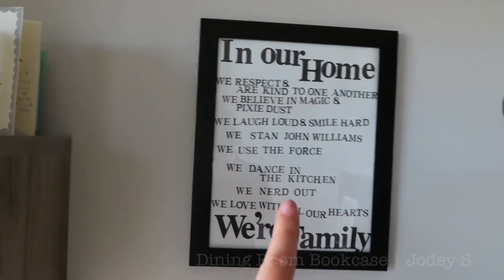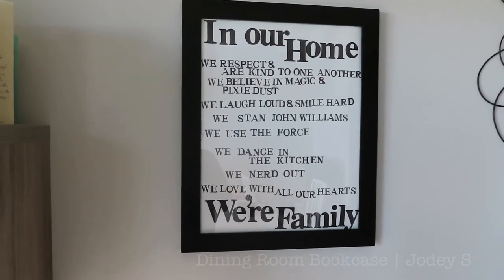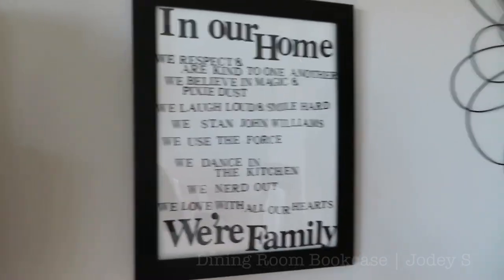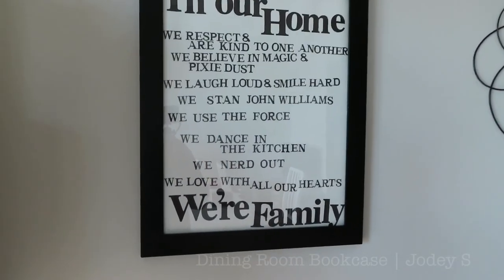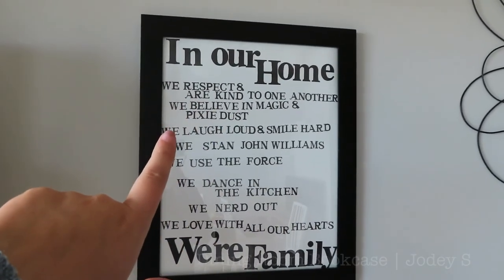I actually made this. The frame is just from Walmart, and then I just cut out a piece of poster paper to have the correct size. A lot of people have these, like "In our home, we respect people, we give hugs." I wanted something that was very specific to Sam and I. So: in our home, we respect and are kind to one another.